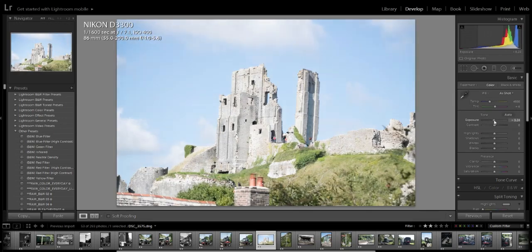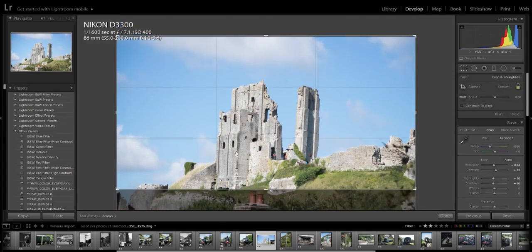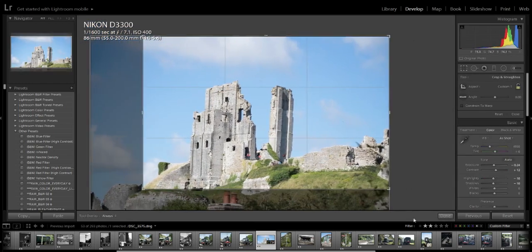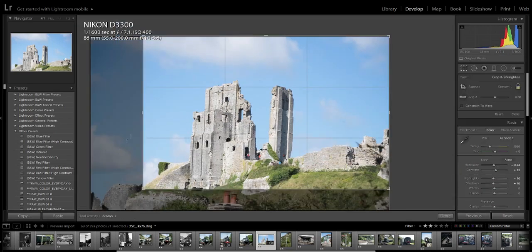As the station gets its name for, Old Castle, it was blown up by Oliver Cromwell, which is a bit stupid. But anyway, we've got ruins, so bombs away. Lovely. I'm going to remove the chimney from there because I don't like it. There you go, a bit more closer just there. I like that.